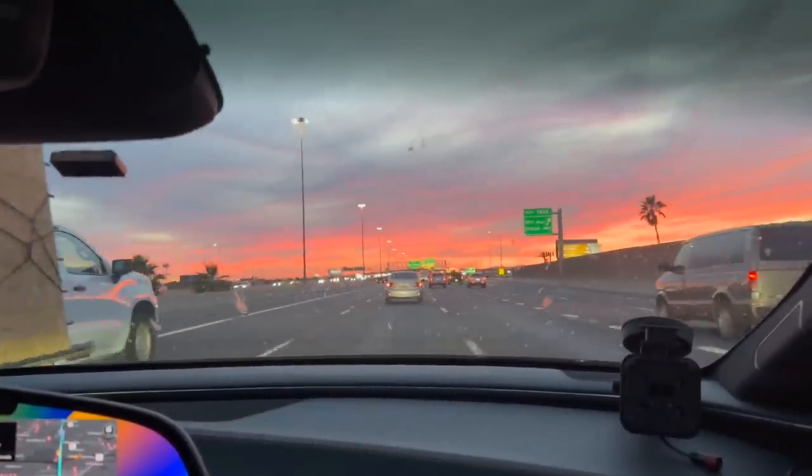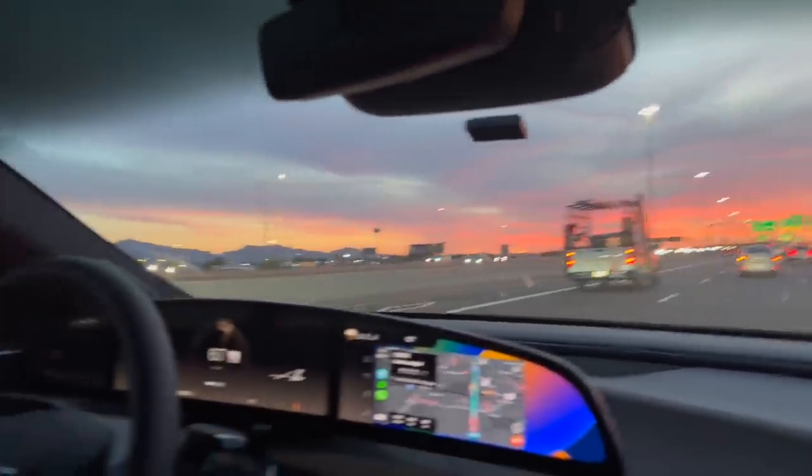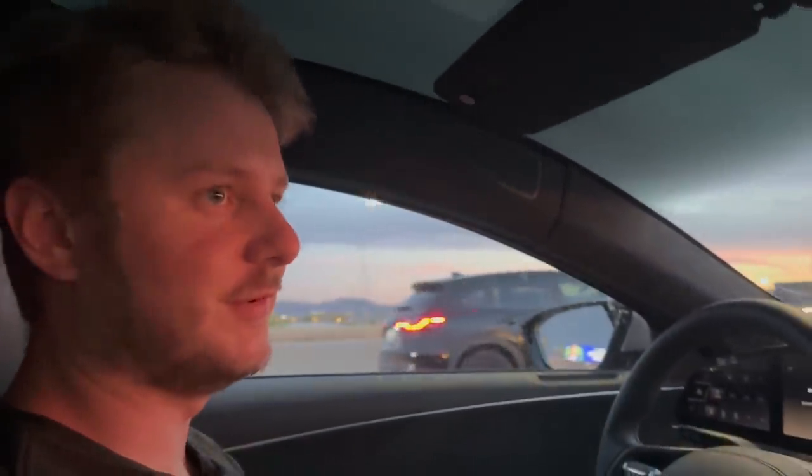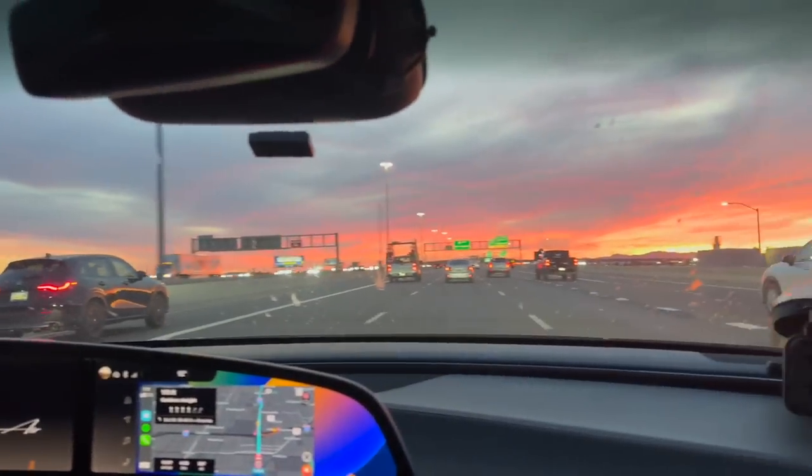Gorgeous sunset this evening. Absolutely beautiful. And, Tijmen, how does it feel to not have to drive super slow? Amazing. Like a normal person of society. That's right. We're not holding up the whole state of Arizona on the way back.